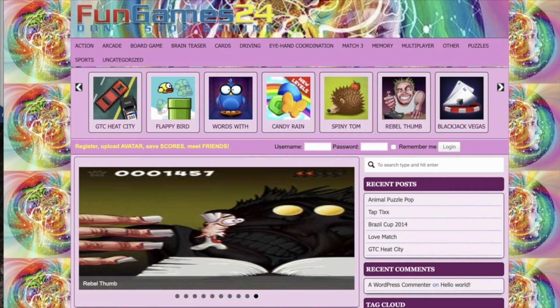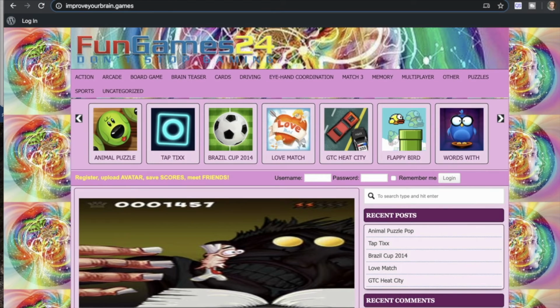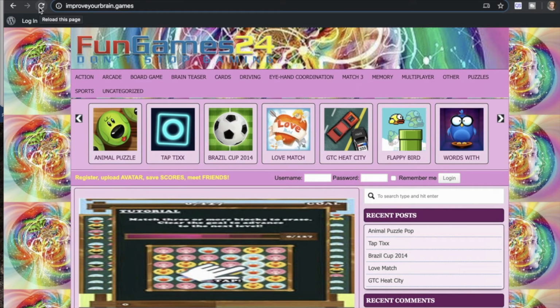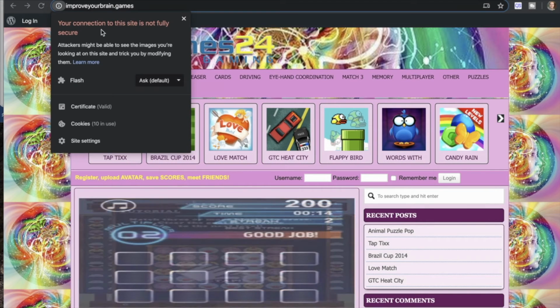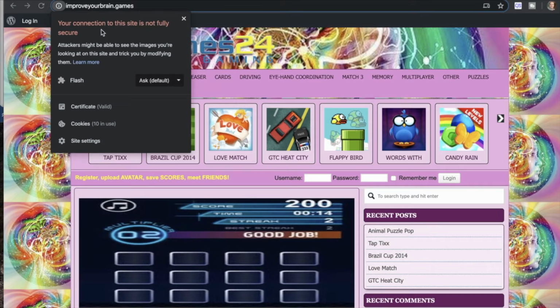She's got a site called improveyourbrain.games and she was having trouble getting the little lock to show. And if you could see right here, it says your connection to the site is not fully secure. So what this means is that there's stuff inside the site, because you can see where it says certificate is valid, but there's stuff inside the site that does not allow it to fully show that green lock.